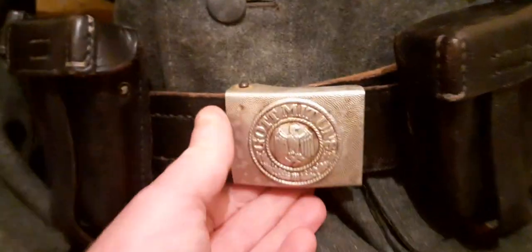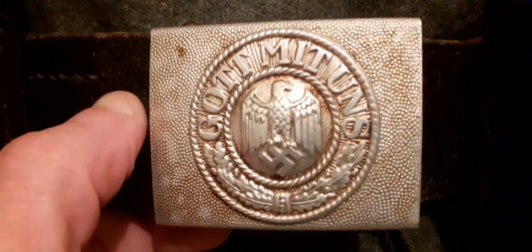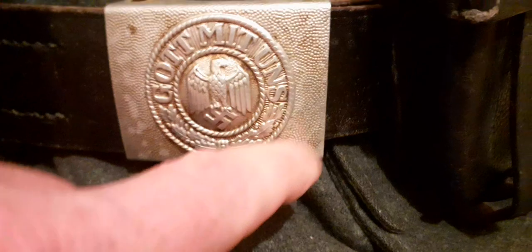Just a standard pattern leather belt. And really nice early war two-piece alloy buckle. The pebbled oblong is one piece and the circular bit is another piece. And not that one, but those two. I think the other one of those is on one of the other dummies.